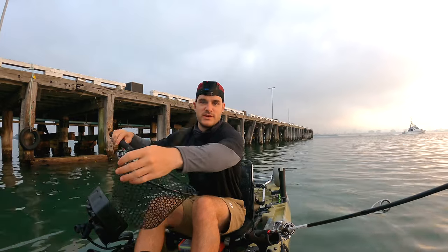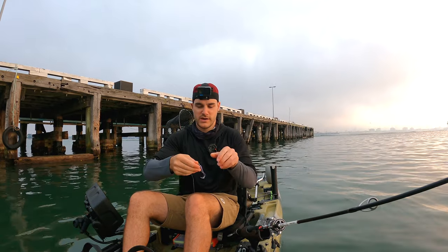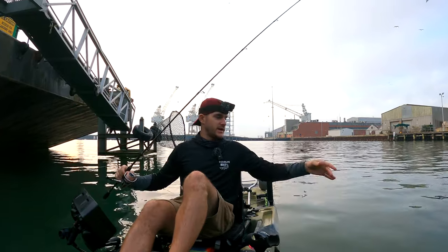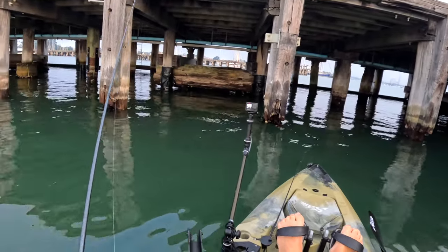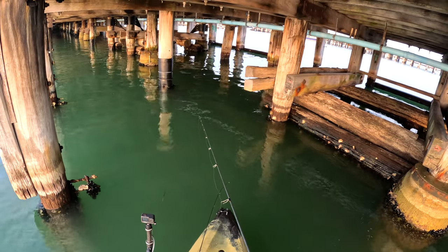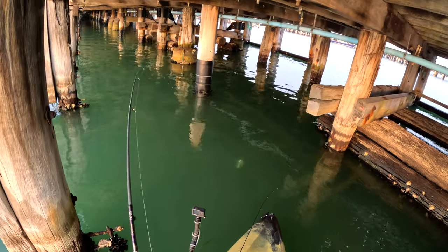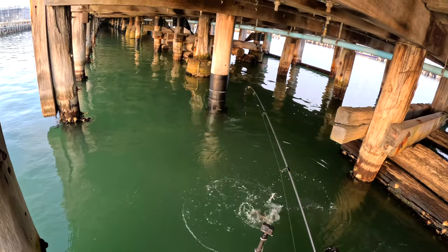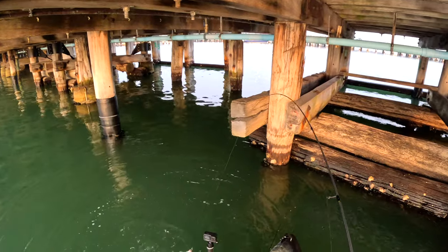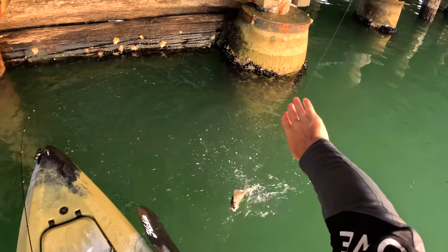So there's obviously a little school there, so we'll just have a couple casts, see if we can get some bigger models. If we can't, we'll just move around and obviously try and find some. It's a little bit shallower where we are now, so I just got a mussel on. I'm gonna see if we can get some brim in here. Yep, got a fish. Oh, tiny. It's a brim though. Look how silver this guy is. Bring him around here so it doesn't splash the camera. Little brim.